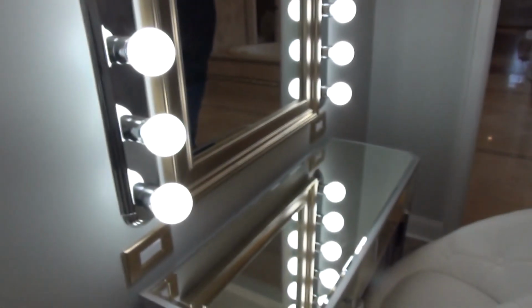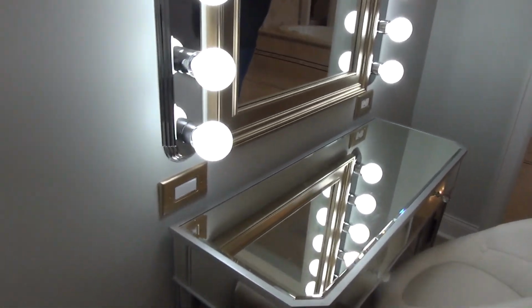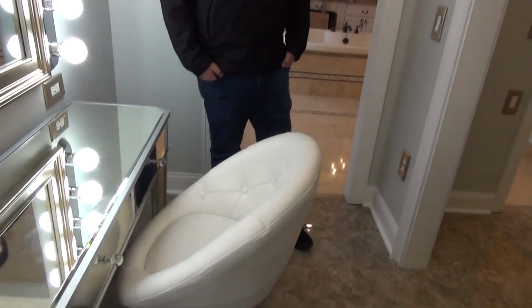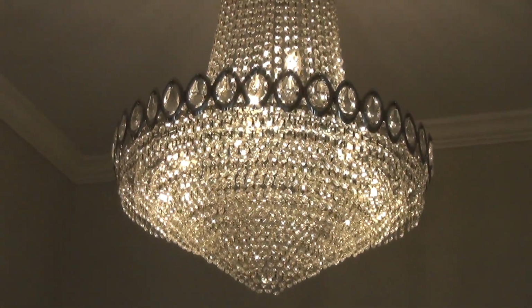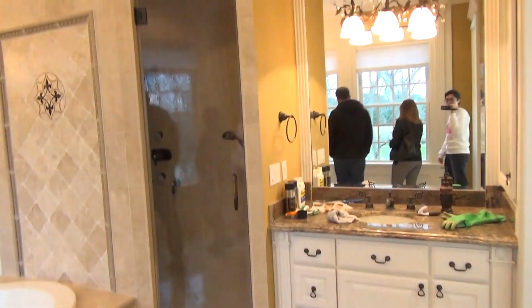But each one of these is on its own circuit as well, so you can plug in your different hot irons or curling irons, all the different things. So each one's on its own circuit, so you'll have enough power here. There's 2 more we can do. Well, here's 4. This will be a full mirror. This will be your kind of picture wall with the dresses and things that they come on.